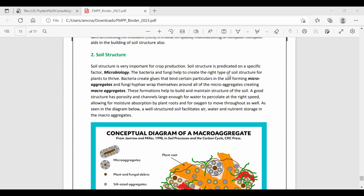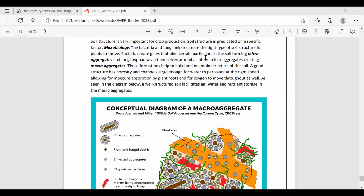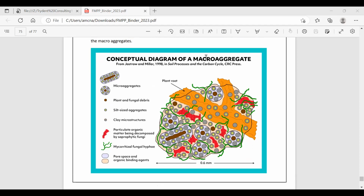Bacteria helps to create glues that bind certain particulates in the soil, forming what we call micro aggregates. And fungi, the hyphae, which are the long stringy parts of a fungal network, wrap themselves around all of the micro aggregates, thereby creating macro aggregates. These formations help to build and maintain structure of the soil. So a good structure has porosity and channels large enough for water to percolate through at the right speed, allowing for moisture absorption by the plant roots and for oxygen to move throughout the soil as well. As seen in this diagram, a well-structured soil facilitates air flow, water flow. And remember, when water is flowing, it needs to flow slow enough for the plant roots to be able to pick up the moisture as the water moves through it.